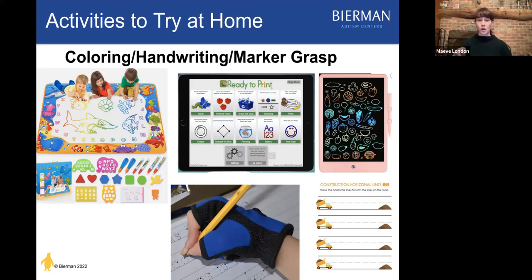You can start to work on scanning from left to right by using something like the touch option, which is going to present different images that they touch one at a time, typically top to bottom, left to right. So technology can be a tool where you can productively work on fine motor. Obviously, you're going to get that digit isolation, which is really great. So there are opportunities there to use technology to your advantage when you're working on fine motor.